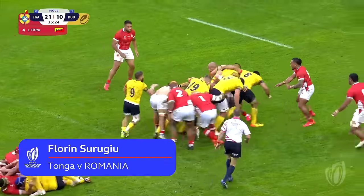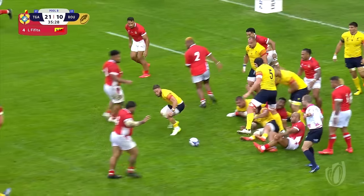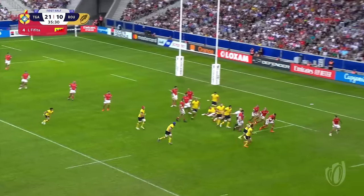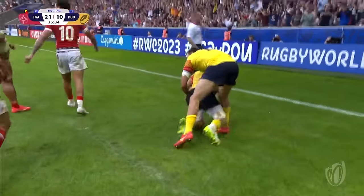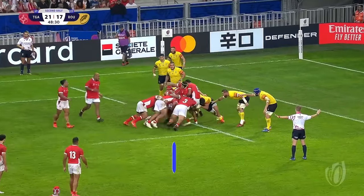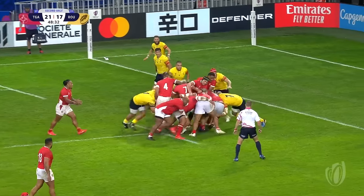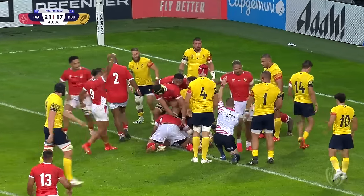The line-out drive still moving forward for Romania. This is exactly what they need to do. They've got another penalty advantage here. Just goes behind Sergiu, but it opens up on the blind side. Coleman wins the line-out. Here come the Ikale Tahi. They're over the line, and they have the try.